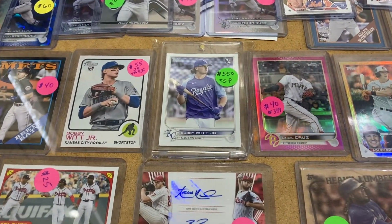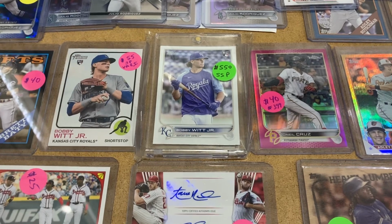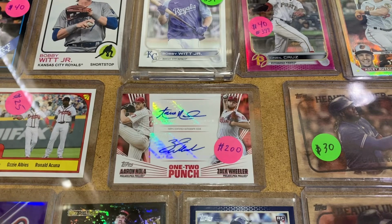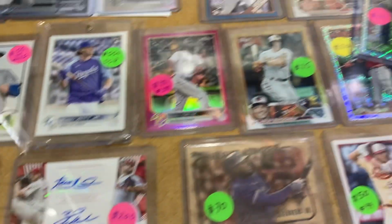There is a Bobby Witt super short print. Can you guys believe he brought that to the show with no intention to sell it? He just wanted to show it off. Which I can't blame him. I would probably have done the same thing if I was setting up at the show.